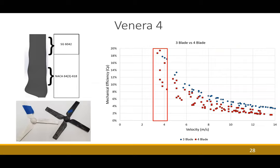And so here we did the same efficiency comparison for Venera 4. And it turns out that the optimal turbine was the 4-blade at approximately 20% efficiency. Next slide.